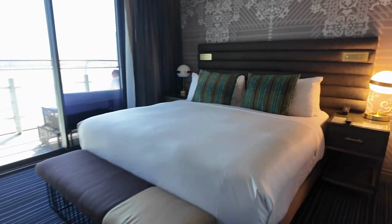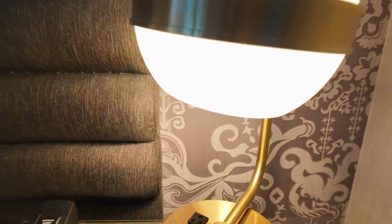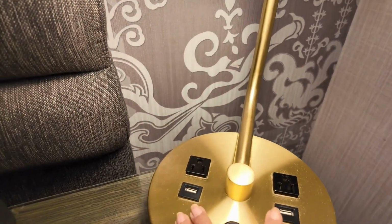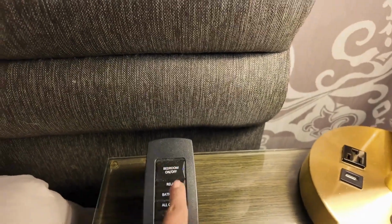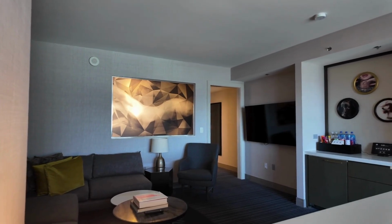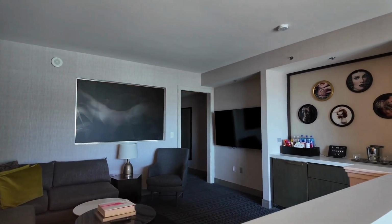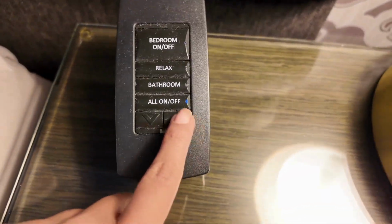And then on this side, we have our bed. Ooh, it has nice little lights. More outlets and USB chargers. I don't know what this is. Ooh, it turns on the recess lighting and this light. What is that? It says bathroom. What does it do? Oh, it dims the light in the bathroom. Oh, it turns it off too, so you don't have to get up. Ooh, and then it has an all on and off.